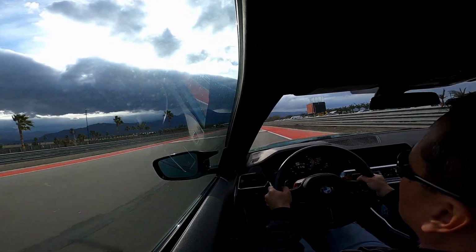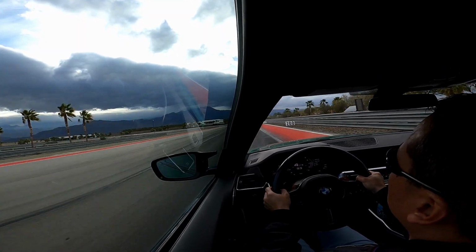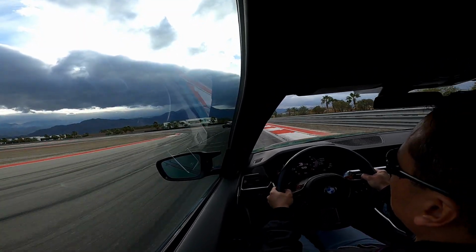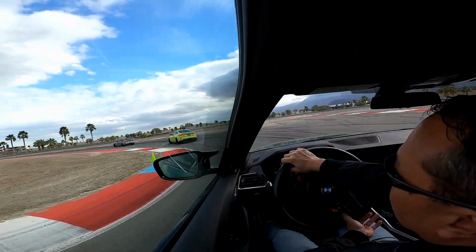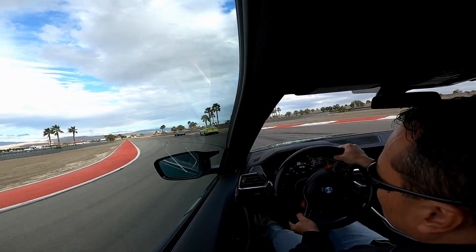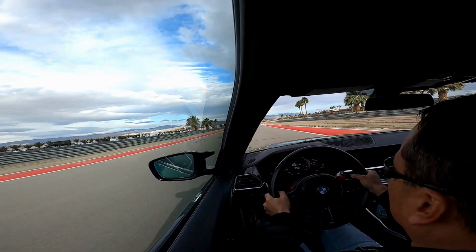Brake here, forward. Apex there, man. Got all the way down to the curbing there. Good track out back there, Rick.